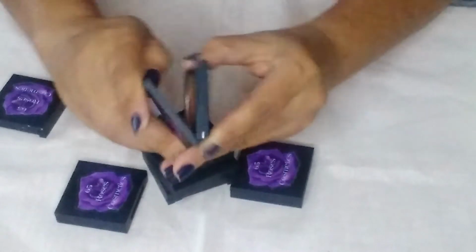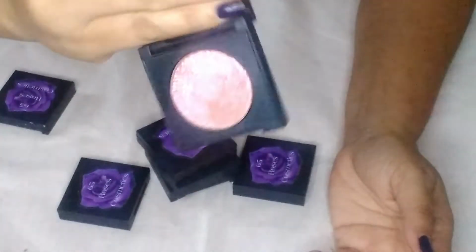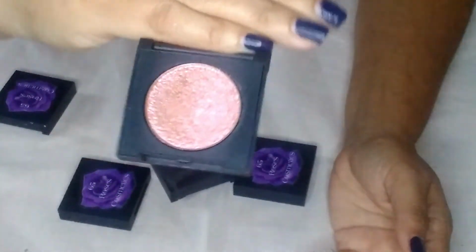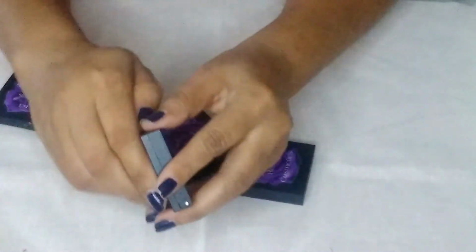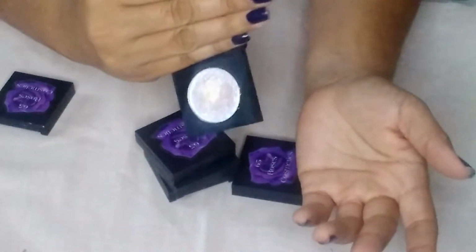This shade is called Aurora. This is gorgeous, and I know, can you see that? It's a duochrome. It goes from like gold to pink to purple. It is so beautiful. Her formula was so creamy and buttery. This shade is called Phil and Fritzy, and yes, I'm pretty much going to keep all of these because they're really beautiful. They're very unique. I'm not going to find these anywhere else.